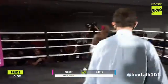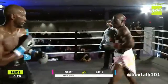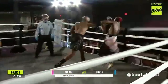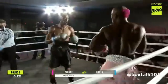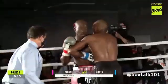Mike Pierre's throwing a really sharp left hook, and that's what he caught him with earlier. So he doesn't want to bring that right hand too low with the right uppercut. But Mike Pierre has to stop going straight back. He can't get away from that right hand. He has to get closer, go the opposite direction, and start moving his head side to side.